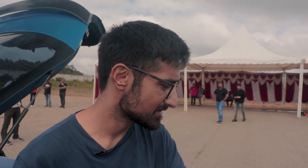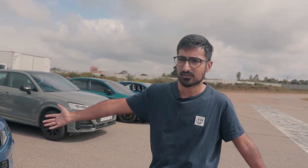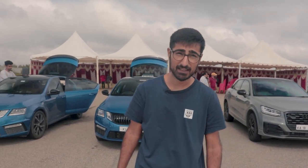We are in Bangalore at Taneja Aerospace and Science, and we've got a slew of VRSs. We'll move and I can show you. We've got a bunch of VRSs, some tuned cars, a Porsche, a couple of Audis, a Stage 2 M340i, and we have the entire strip for ourselves for the day. So we thought we'd vlog it out and show you guys what we're doing, because today is drag day.